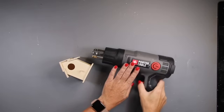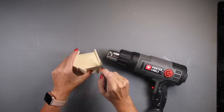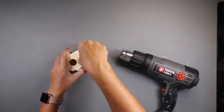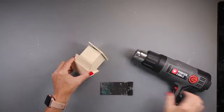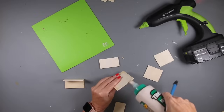I really wanted to repurpose this house, but in order to do that, I needed to break it apart. And the easiest way to do that is to heat the glue and then take a scraper and get in between each piece to help kind of peel it apart. It takes a minute. It's not very hard. These are just kind of hot glued together. But once you have it, then you have all of these different pieces of wood that you can work with.